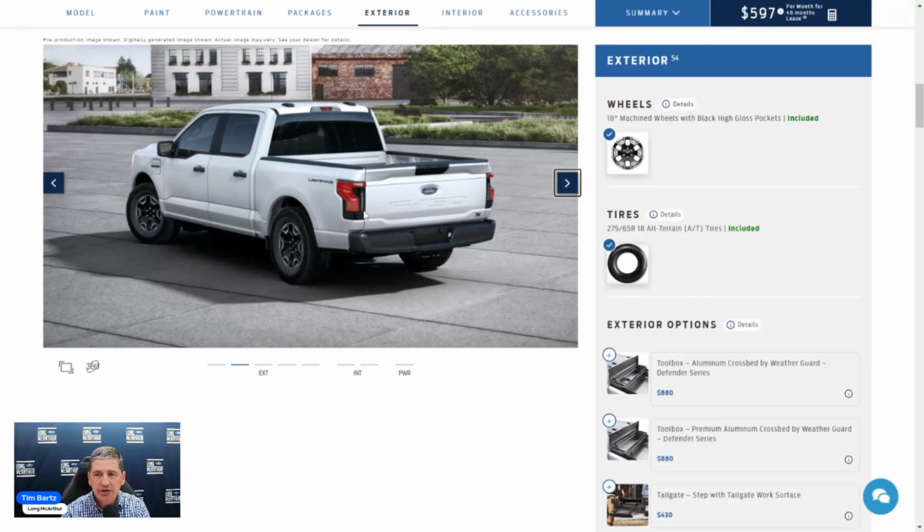Zone lighting is going to use these LED lights here on the back, also the lights on the front and around the vehicle to help give you zone lighting around the vehicle. So that's in my notes as being standard equipment in here. And normally you need lights to come on the side, and they didn't mention that for exterior features. So we'll be anxious to see.